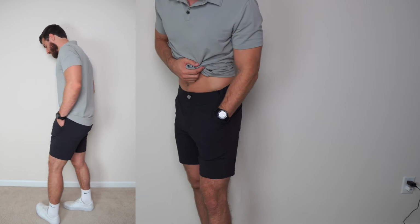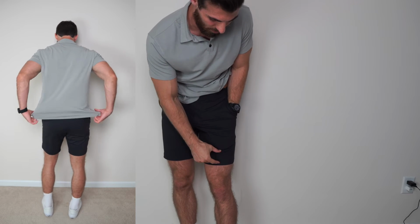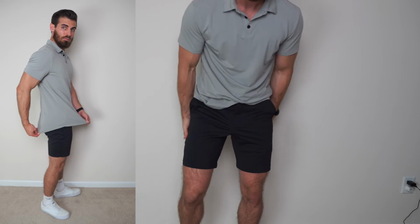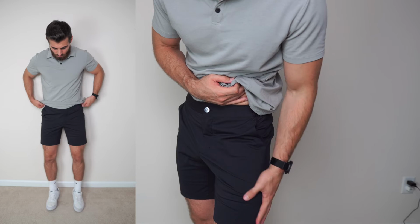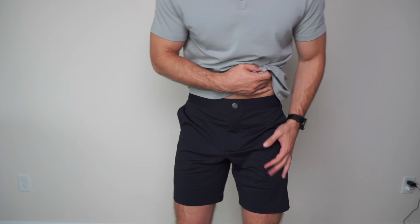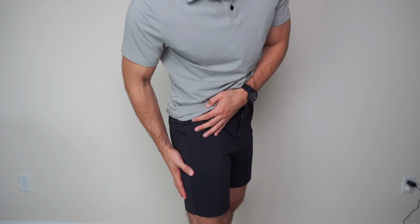Take a look at the pockets. They go pretty deep, so all the way down to here. This is a kind of material where, even though it's black, it does not attract a lot of white lint or anything, which is awesome because I hate black for that reason. But these are great. Okay, moving on to the ratings.